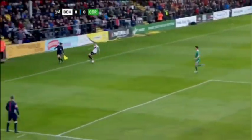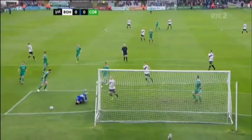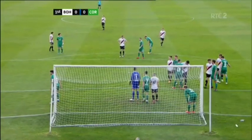Another raid up the right here, and Kelly causing problems. McLaughlin happy to get that away. Another corner to Bohs.